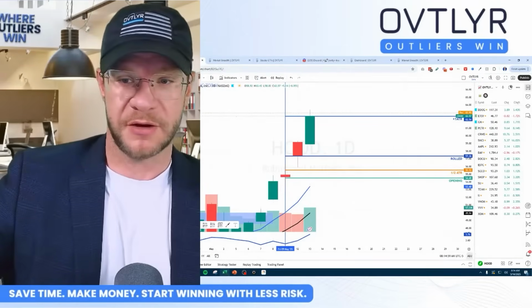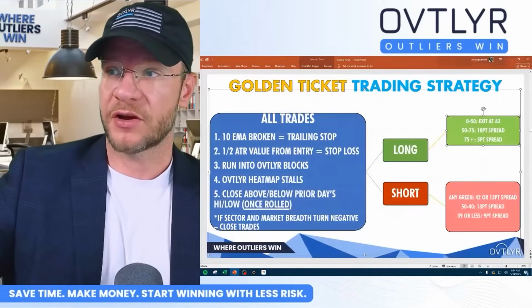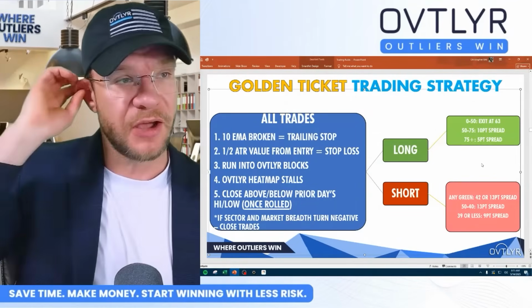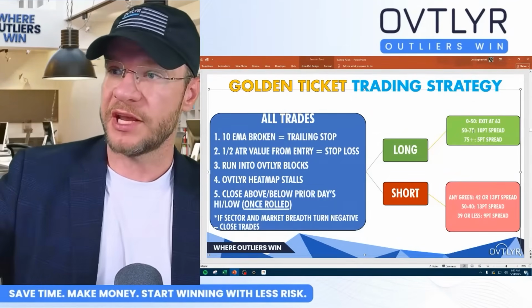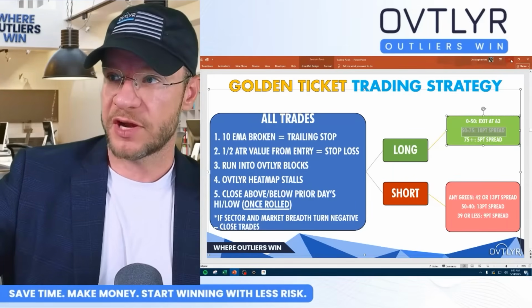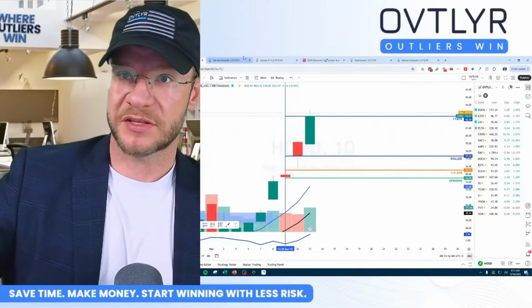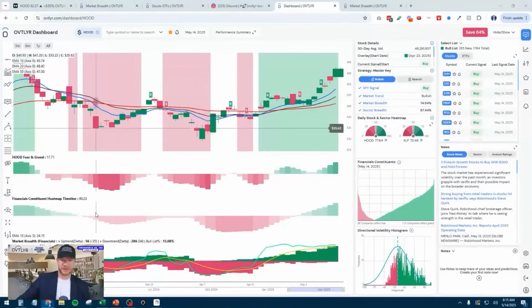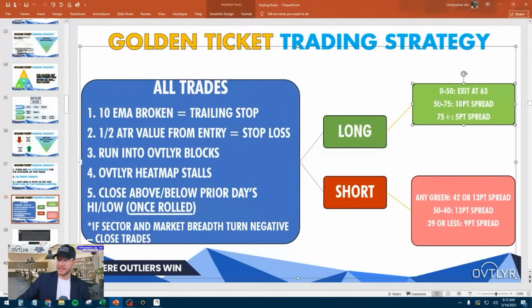Just rocket ships higher. So then I look over here to find out where I'm going to get out by selling into strength. So for me, I was looking at a 10-point spread, I believe it was, because when I took the signal, here we go, the heat map value was at 59. 59 was the signal. So my rules are get out with a 10-point spread when the heat map value is between 50 and 75.